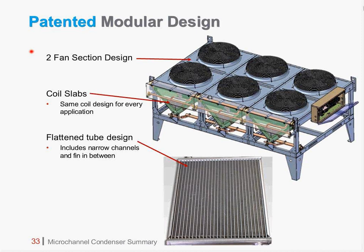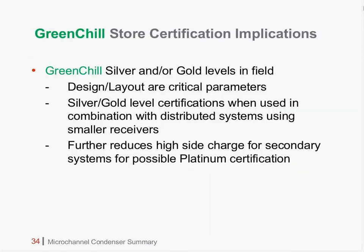We have a coil design for every application. We just basically increase the number of fans and the number of fan banks in the condenser to get our capacity. Now, what does this mean for your customer? For the customer or the store user, it allows us to get GreenChill, various levels of GreenChill, depending on the application. We do have some stores with silver, and we do have some stores with gold levels in the field. I tell you that design layout is critical.